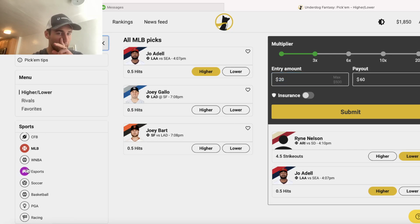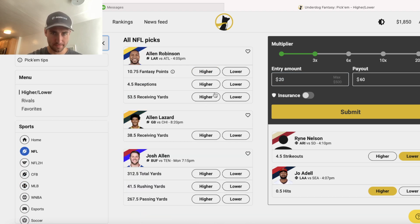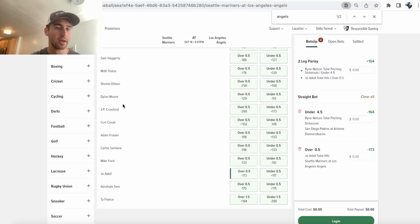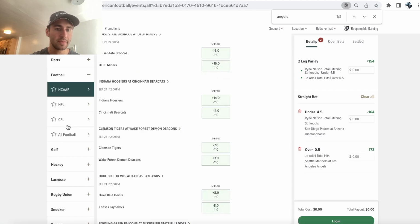So let's go here, and then we want to go to NFL. And then we want to go to Allen Robinson under 4.5 receptions. So we're getting 20 to win $100 in profit, 20 to win 120 total, including our stake. And then if we go to Caesars, let's go real quickly to the NFL.